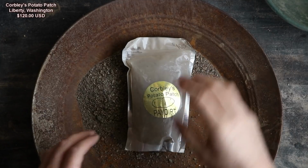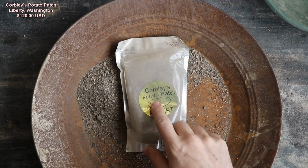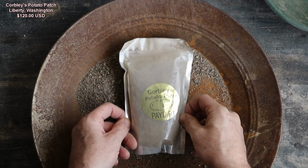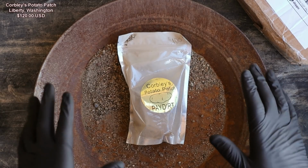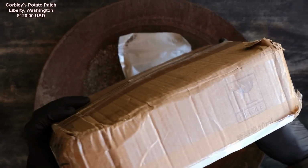So before I do anything else, I'm gonna contact First Creek Treasures and see if they're gonna help me with this $120 problem here. So I called First Creek Mining. They went ahead and shipped another one completely free of charge. So I have it here.